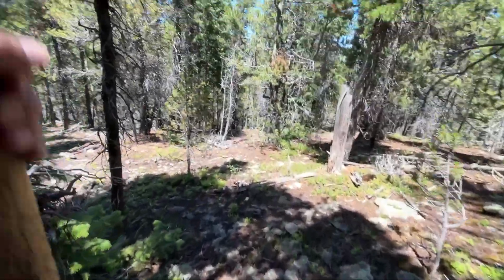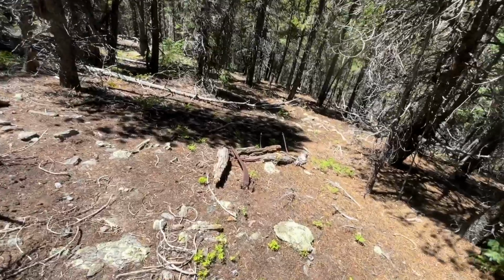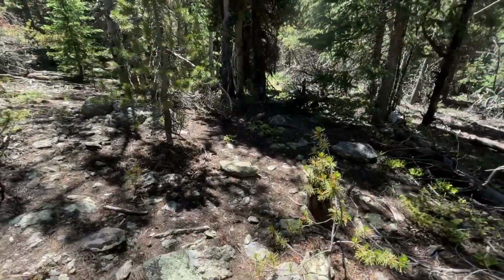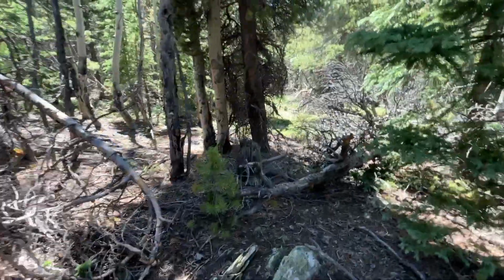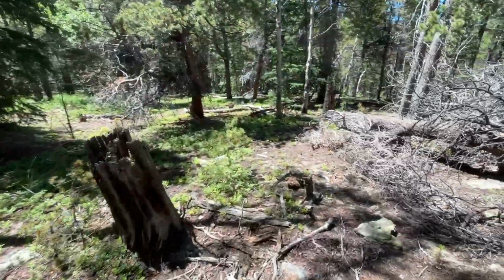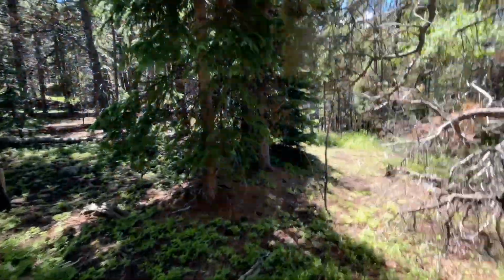I'm having trouble finding where it went from here, but I could be on the trail of one. Or at least following the way that it went. It definitely came up to here. I can see the impressions there. It definitely went this way. Maybe it went this way, yeah. Okay. I think I'm gonna end up picking it back up. I think it went through here somehow.